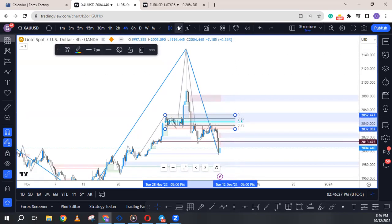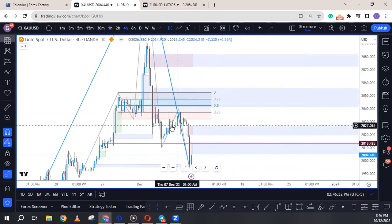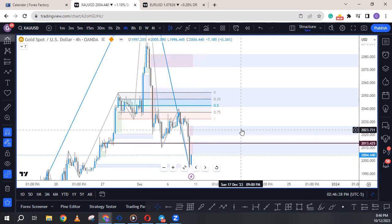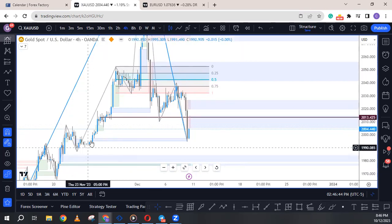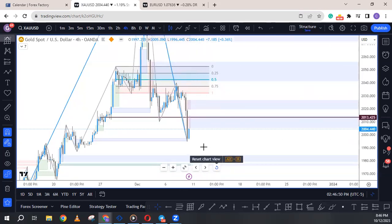But as you can see, when price closed below it, came back, got rejected. Second time, got rejected. So going into this new week, and if we look at where price is sitting at this point, this is an impulse area. So we might see a retracement in here for a move lower on gold.